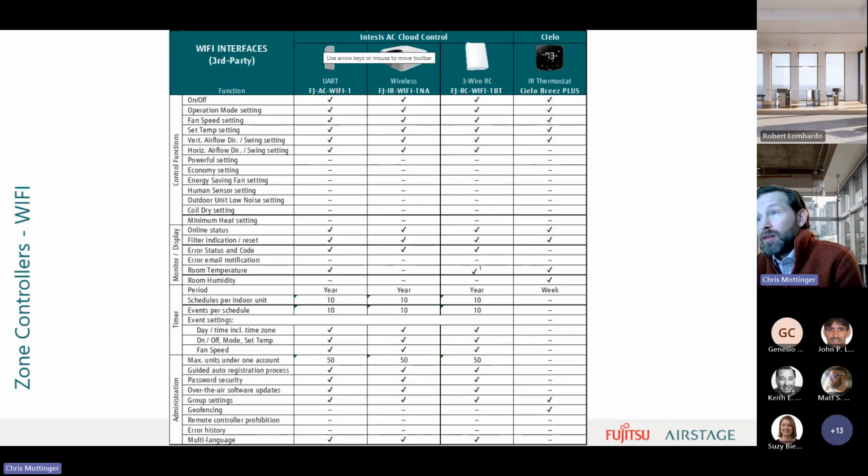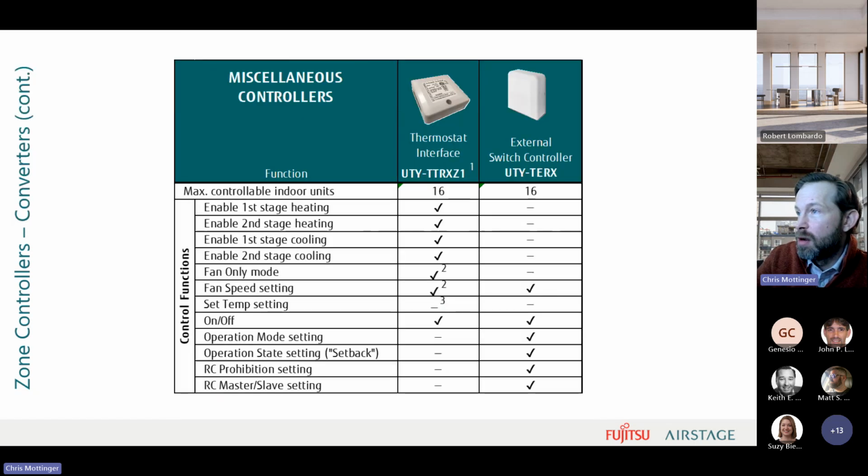We have the same third-party Wi-Fi's available, whether it's UART, whether it's Cielo Breeze that Rob really likes, whether it's the IR Wi-Fi. All of these controls really remain the same, as the product generation change or refrigerant change did not affect any of the remote controls that you have in stock at this point. We have our remote thermostat interface and our dry contact switch controller on that side.